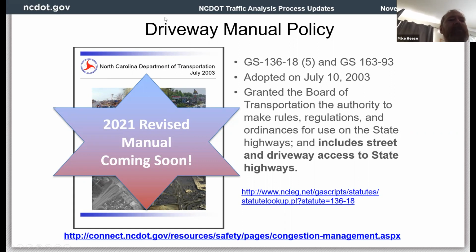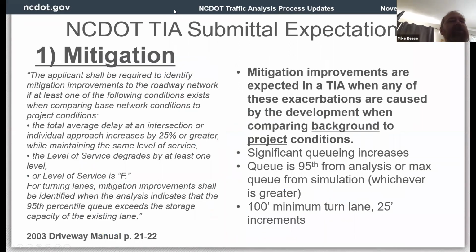So the first point I'd like to go over is mitigation. This is probably one of the most common issues we see with TIA submittals. So what's in the driveway manual is that the applicant is required to identify mitigation, not that they're necessarily expected to provide that mitigation, but they're required to identify that mitigation anytime different conditions exist, comparing existing conditions to full project build out conditions in the design year or the build year of that project. And those are related based on delay and level of service and queuing.